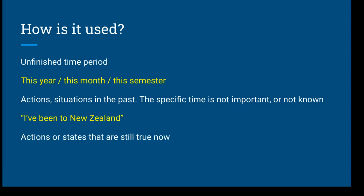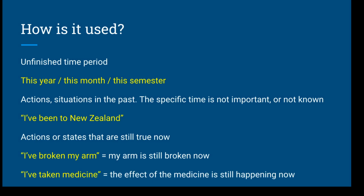And it's also used for actions or states that are still true now. So they happened in the past, but they are still true now. For example, I've broken my arm. Okay, so just from the tense choice, we know that the arm is still broken now. Or I've taken medicine. Well, we have a good feeling just from that tense that the effect of that medicine is still happening now. Or the medicine is taken recently, so it's still in the body.